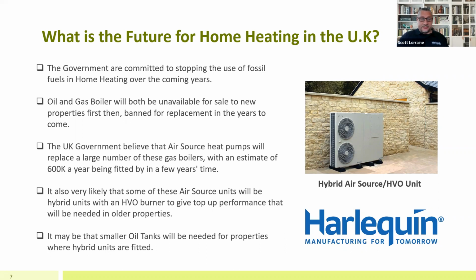But the important fact is HVO, as it appears in the government's heat strategy, is a clear alternative and is really the principal option for people unable to have an air source heat pump or who still want to have a traditional style boiler. We also see boiler manufacturers now starting to bring out hybrid products, air source and HVO working together, as you'll see on the picture on the slide. I'll talk a little bit more about heat pumps in the next few slides, so you can clearly see the advantage of using HVO in certain situations over these products.